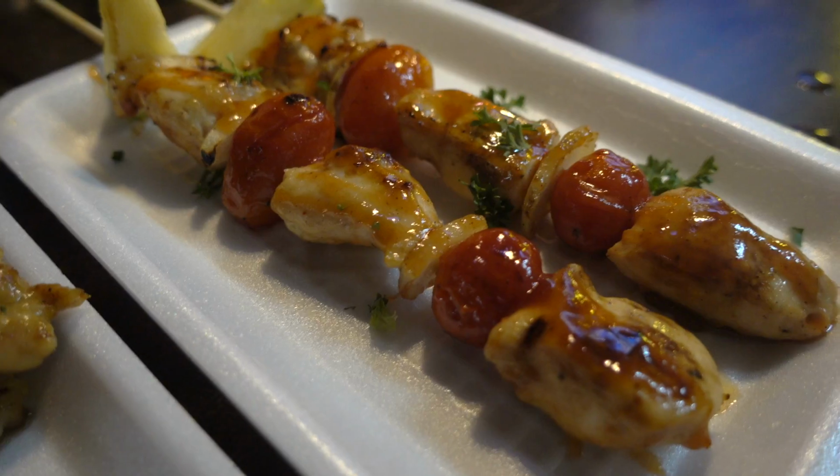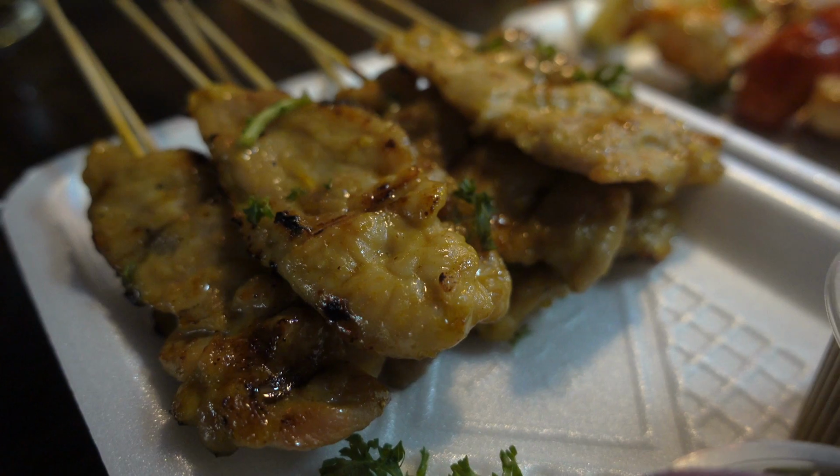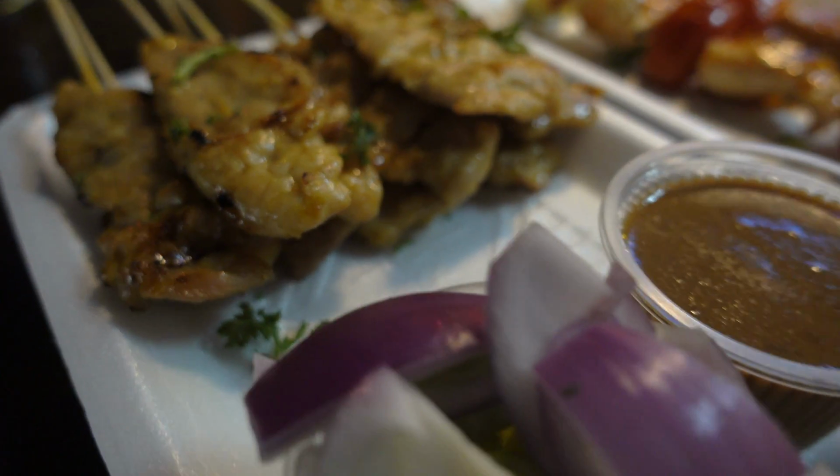So I have ordered us some food. I have got some chicken skewers. These are about 20 baht, and they look amazing. And I've also ordered some pork satays. I really love pork satay. In the UK, whenever we go to a Thai restaurant, I have pork satays. You can't really find them, even in Thai restaurants in China, you can't find pork satays. So I'm excited to try them.